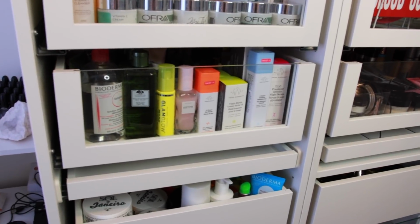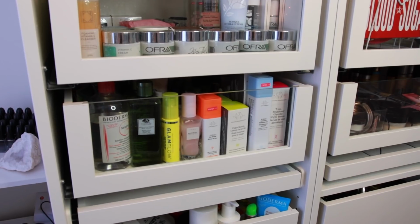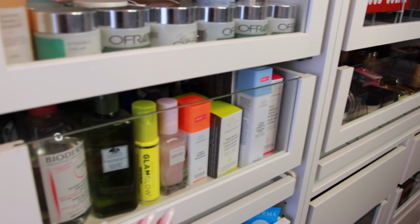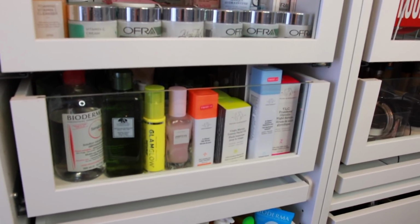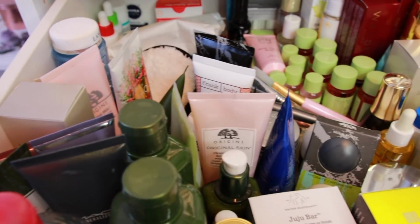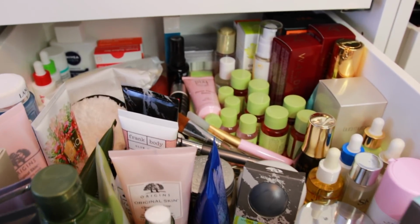So the next drawer down is most of my skincare, and this drawer is full. It has all of my Drunk Elephant, which is one of my favorite brands of skincare. It's got a lot of Origins, Glam Glow, Bioderma, just everything that I use on a regular basis. I have all of my Origins masks in here. I have oils. I have some of my Pixie Glow Tonic in here.